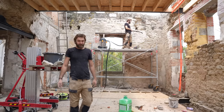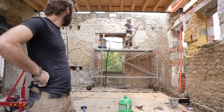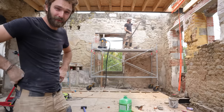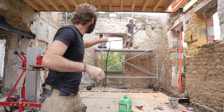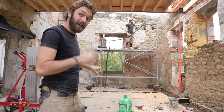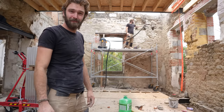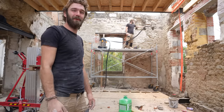Good morning. Well, the last push on this wall. Today, we've got this section to rebuild a little bit, fill in the pockets, point a little bit over there. See, I told you it wasn't as bad as it looked.